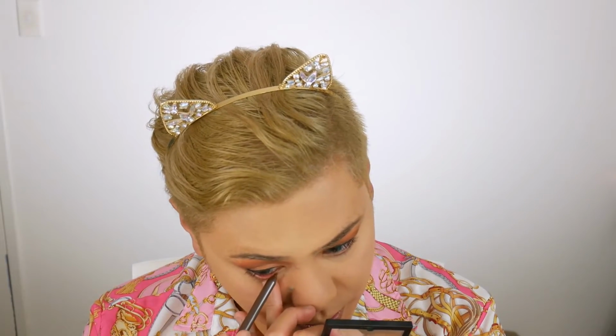So I have got the Maybelline Tattoo Liner. This is a gel liner and this one is in the shade Smooth Walnut. I'm just going to use this on the waterline and also the lower lash line.